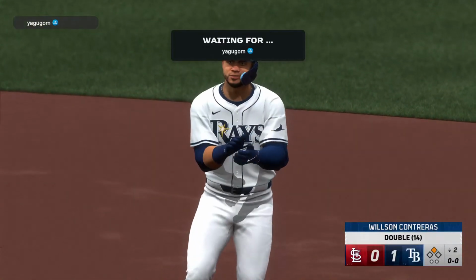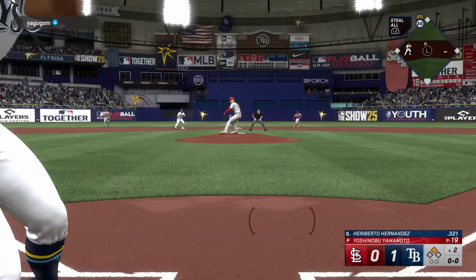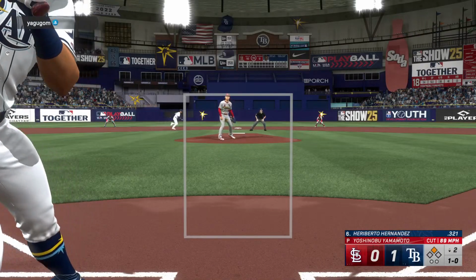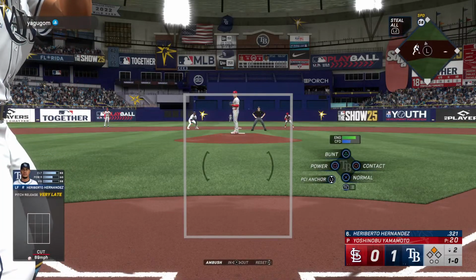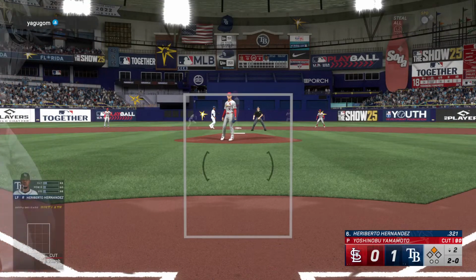Couldn't have timed it up any better than that. As soon as that one shot off his barrel, he was thinking extra bases. Really nice job of getting the bat out front, but not hooking around it or rolling over it. Just kept the swing on plane and smoked that thing into the gap. Next offering is down low. 2-0.